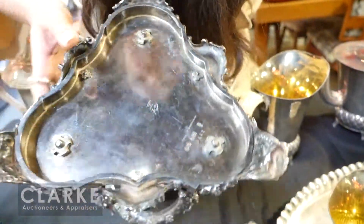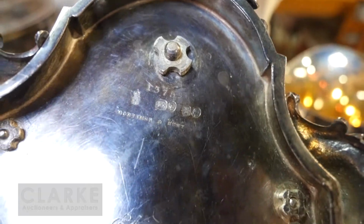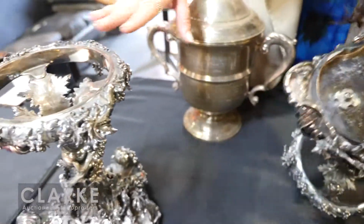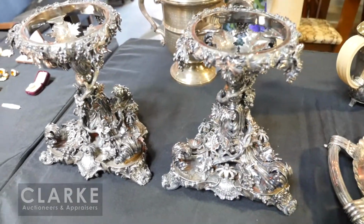And it is fully stamped on the bottom. Let me just turn this around for you, so you can see here all of the markings, so it's all identifiable. English silver, but again, this did come from Hastings, so it was probably in Austria at one point. The family that owned these was a very prominent Austrian family, had a lot of money, were really important, so it did come from that estate.